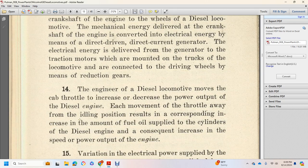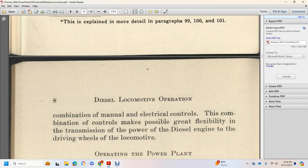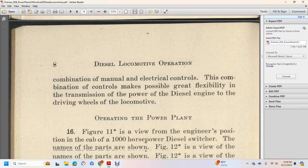14. The engineer of the diesel locomotive, by means of the cab throttle, increases or decreases the power output of the diesel engine. Each movement of the throttle away from the idling position results in a correspondingly increased amount of fuel oil supplied to the cylinders of the diesel engine, consequently increasing the speed and power output of the engine. 15. Variation of the electrical power supplied by the generator to the traction motors is accomplished by a combination of manual and electrical control. The combination of controls makes possible greater flexibility in the transmission of power from the diesel engine to drive the wheels of the locomotive.